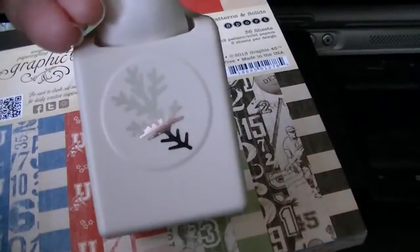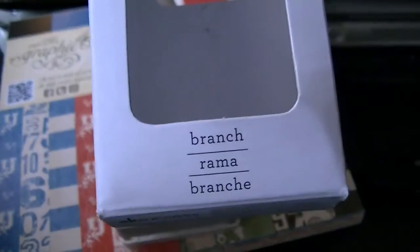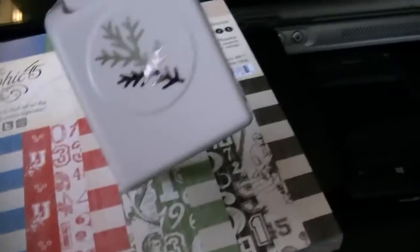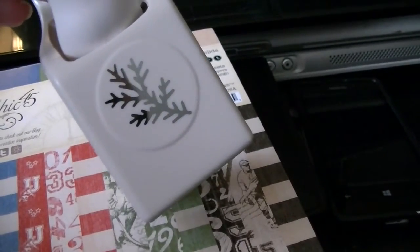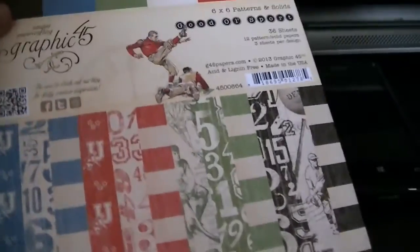And then the only other thing I got is this Martha Stewart Craft Punch, and this one is called Branch. I had been eyeing it so many different times. I know some people picked them up for, I don't know, pennies after the holidays, but since I'm not stepping foot into a store, that's what I got from Blitzy.